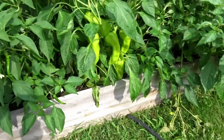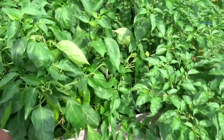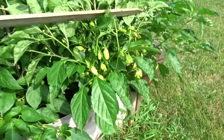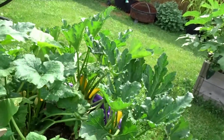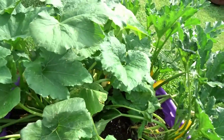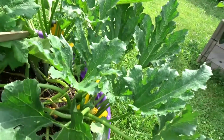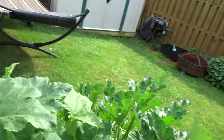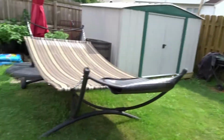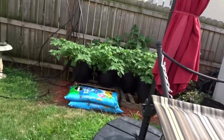But yeah, we got peppers. And this is a habanero that is loaded down as well. Now this zucchini plant right here, it's a yellow and a green one. I mean, it has been just out of this world. I mean, we've done a couple of harvests off of those. And the ground cherries, I mean, are doing really well.